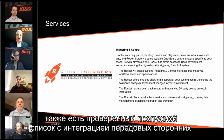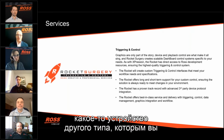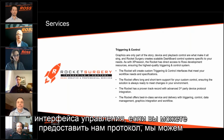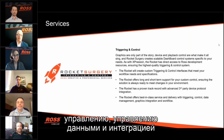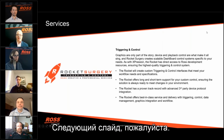We also have a proven track record with advanced third-party device protocol integration. So if you have some other type of device that you would like to trigger or control from Dashboard or another control interface, if you can provide us with a protocol, we can build that into a custom control solution for you. And then finally, we offer the best in-class service and delivery with trigger control, data management, and graphics integration and workflow for all the reasons that I mentioned before.